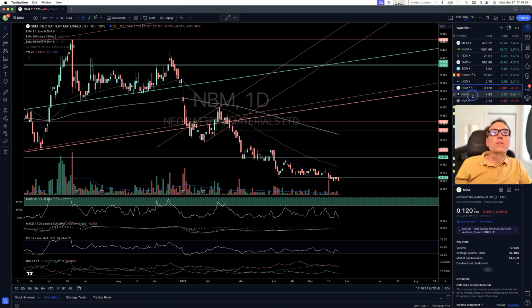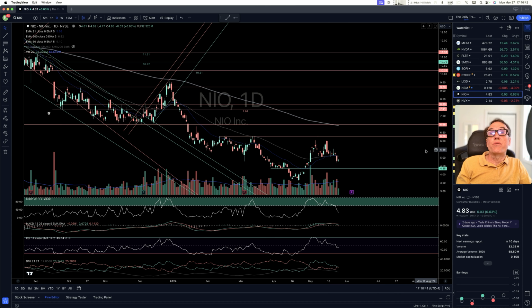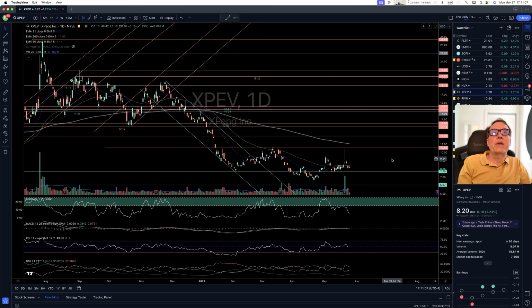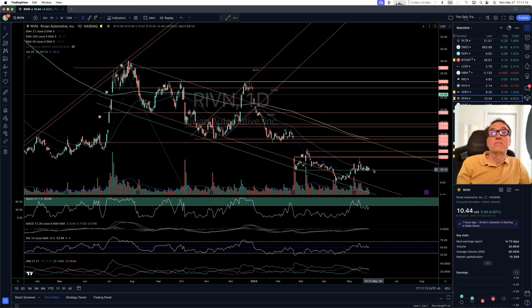Neo battery material, nothing to say here. Neo, this is the congestion zone between 435, even lower, 365, up to 628. No stochastic, I would not touch that one yet. Xpeng, we need to wait for 1056. No stochastic, don't touch. Rivian, this one I'm going to move down here, 826.